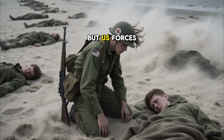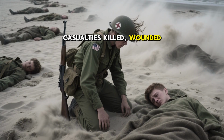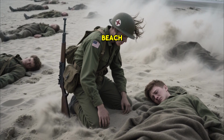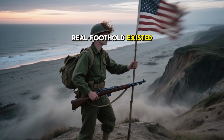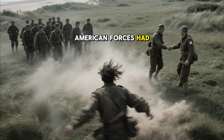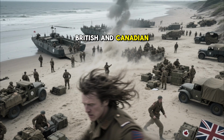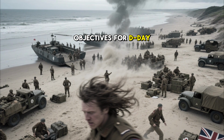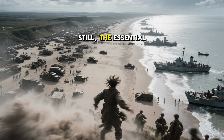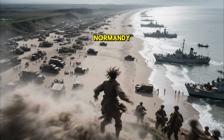The price of Omaha was terrible. Estimates vary, but U.S. forces suffered around 2,000 to 3,000 casualties, killed, wounded, or missing, in a single day at this one beach. And yet by the evening of June 6th, a fragile but real foothold existed. American forces had linked up with landings from Utah Beach farther west. British and Canadian forces were also ashore on their beaches, though not all objectives for D-Day had been achieved. Still, the essential goal was met: a continuous Allied front line on the coast of Normandy.